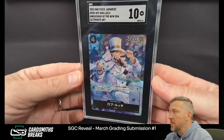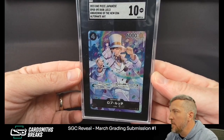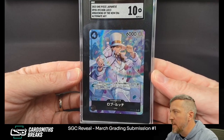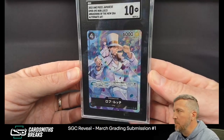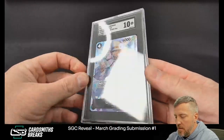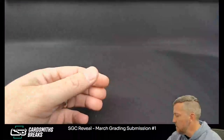This one tripped me up because I didn't even know what it was, but apparently it's for Chan. One Piece Japanese Rob Lucci Awakening of the New Era alternate art. They got a 10. Is this our first One Piece we've ever had in the sub? I think so. It's cool.